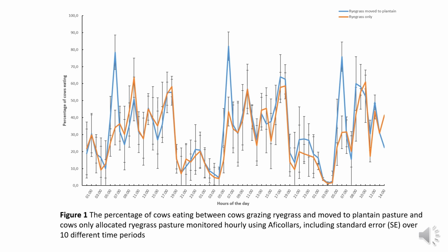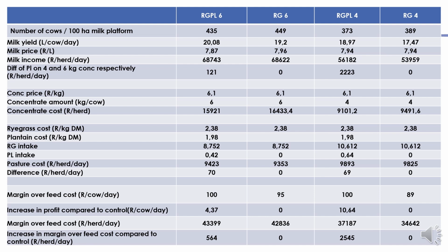Now we get to the important part, the economical evaluation. As we all know, we feed concentrate to buy in hectares, and thus increase the carrying capacity of our farm. This economical evaluation was done simulating a 100 hectare milk platform for each treatment. The number of cows per 100 hectares milk platform was calculated using pasture intake affected by the substitute rate between pasture and the amount of concentrate fed. The area of plantain pasture needed for morning grazing was also taken into account.